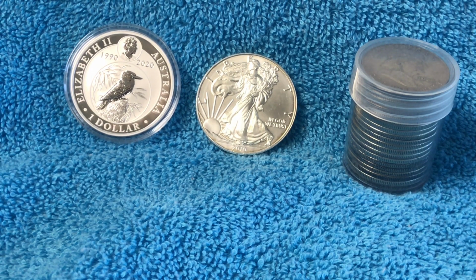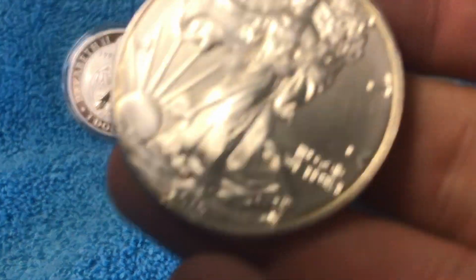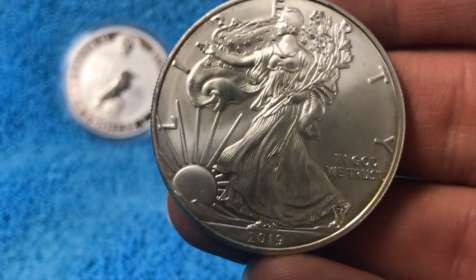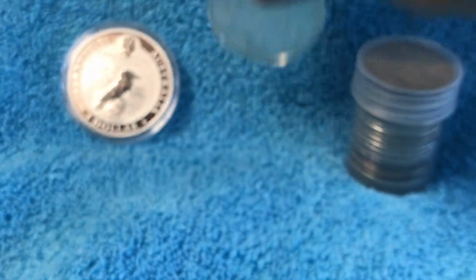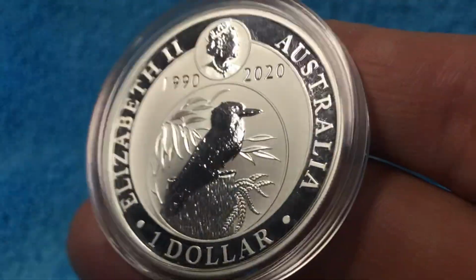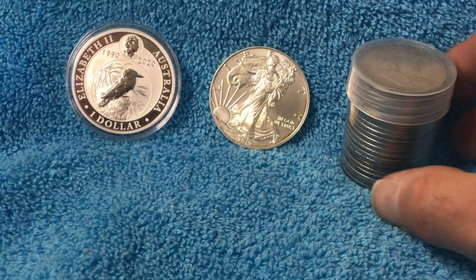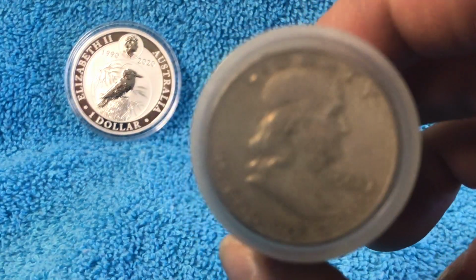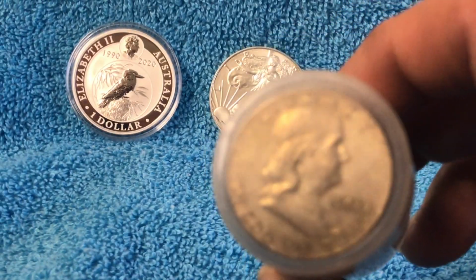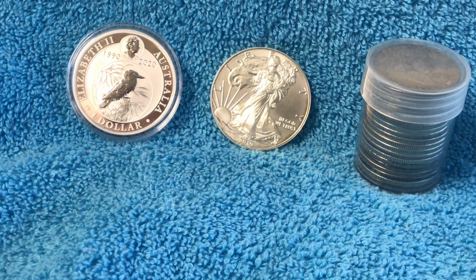My local coin shop typically pays $1 over spot for bullion, BU American Silver Eagles. They pay a little bit more over spot for certain premium coins, and they pay about 11 to 12 times face value for constitutional silver. But you have to get familiar with your local coin shop.